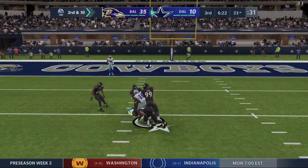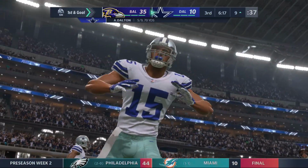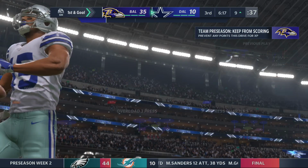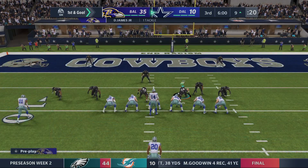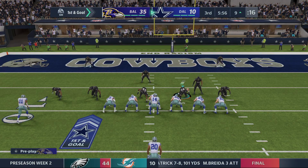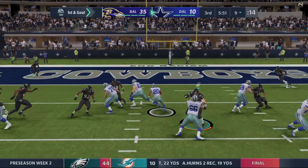And that's caught by Smith. And they move this all the way down to the 9. They're able to convert on 3rd down, and that sets up a 1st and goal. That was a fun one to watch right there. A nice in-breaking route and plenty of room in the middle of the field. And he was able to get behind the linebackers and grab the completion for a really good pickup.